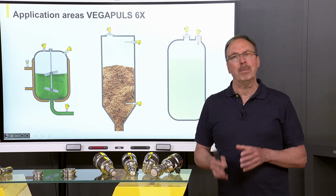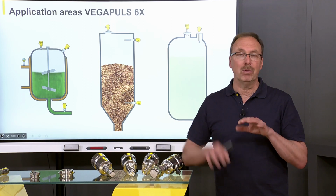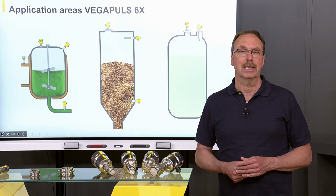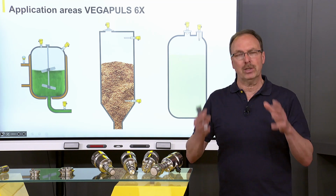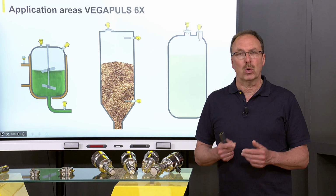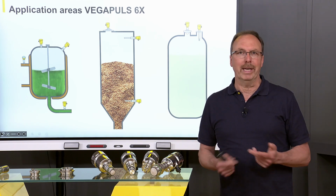So this sensor can be used also in big agitator tanks where we have sometimes a really rough surface, sometimes solvents inside with bad reflecting conditions. Sometimes we have really large bulk storage tanks, silos, like for grain, for flour, for salt or whatever.